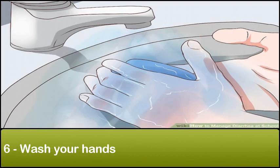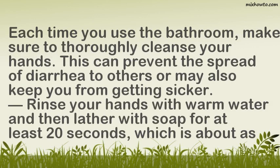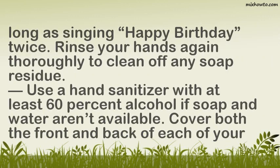6. Wash your hands. Each time you use the bathroom, make sure to thoroughly cleanse your hands. This can prevent the spread of diarrhea to others or may also keep you from getting sicker. Rinse your hands with warm water and then lather with soap for at least 20 seconds, which is about as long as singing happy birthday twice. Rinse your hands again thoroughly to clean off any soap residue.